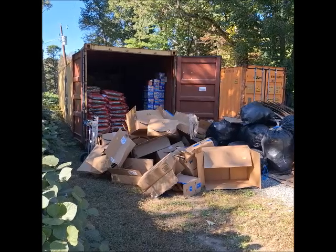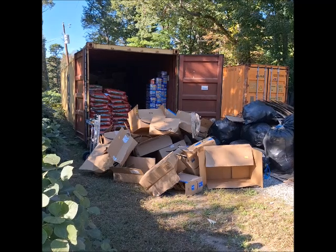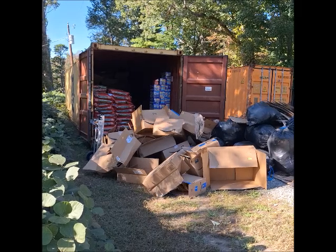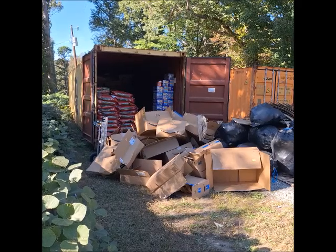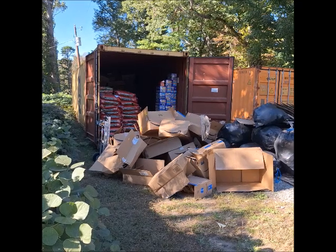Then what happens is people start coming in to move stuff. And then you load it out depending on what their needs are, and away it goes. And the process just keeps going over and over, because people need assistance not just the day of the event and the week after, but it takes years for some of these areas to recover. So they have monthly needs.